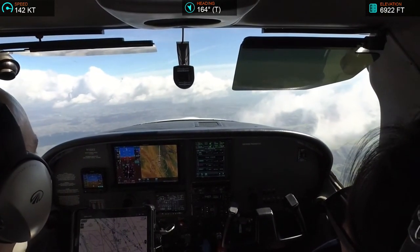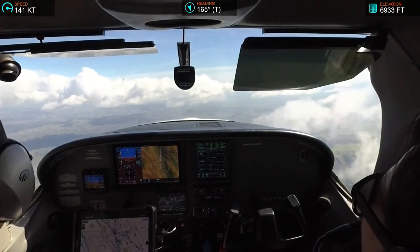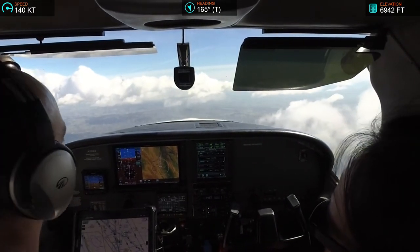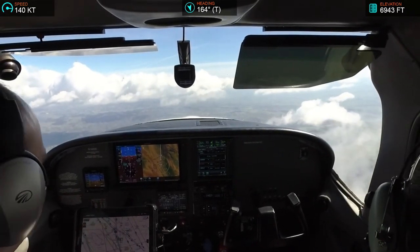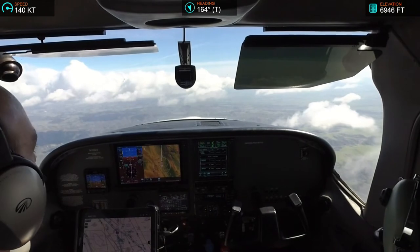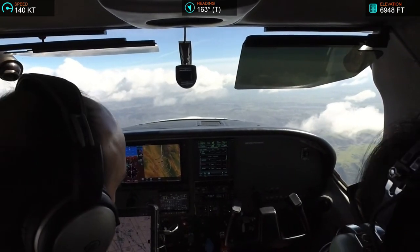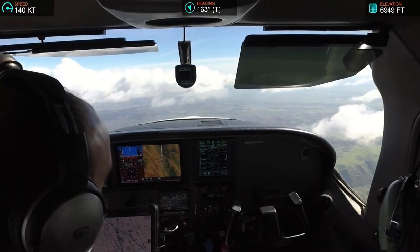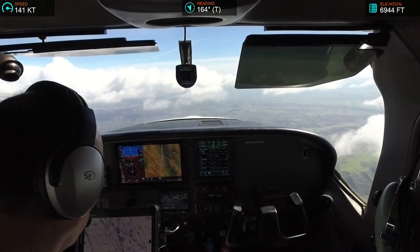Oakland Center, 8169 X-ray is at 4100. November 8169 X-ray, Oakland Center, Paso Robles altimeter 3025. 3025, 8169 X-ray. Wingspan 23, contact LA Center 119.05. 119.05, Wingspan 23, good day.